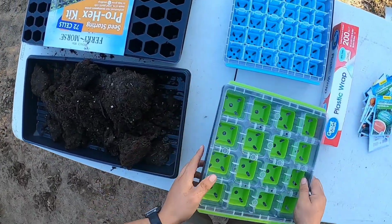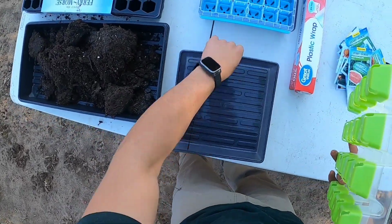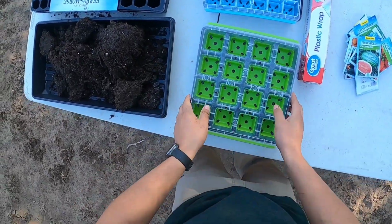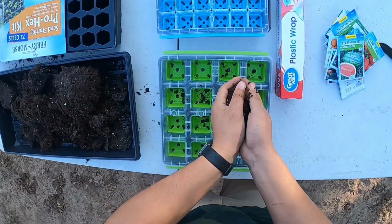All right, so let's go ahead and start getting dirty now. So this is, I assume, where you're going to be putting the water. It's going to be able to get water there, and then I'll wrap it up here. So we're going to break this up.